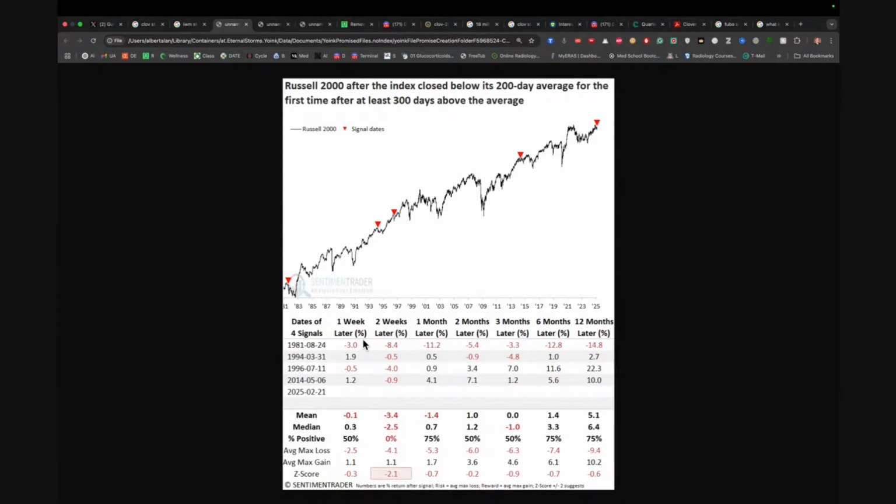But I think if it's May, June, July, August, I think August and beyond, we're going to start seeing positive momentum. So August and beyond. However, there is good news.